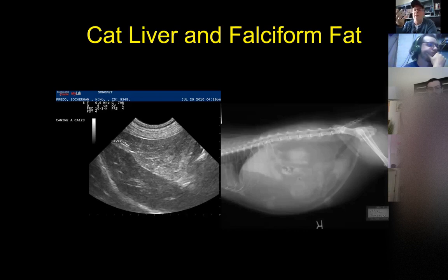People like fat cats. I'm not sure why that is, but they do. They have fat cats, okay? And because radiographically there's a bunch of fat in here, that makes the X-ray actually really pretty. I can see the edges. The surface serosal detail is really good throughout this abdomen. The edges of the liver are well defined.